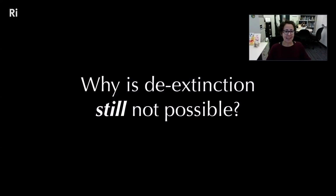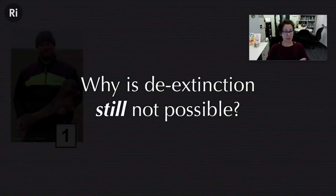So why is it that de-extinction is still not possible? Why can't we do this yet? The issue is that there are technical challenges and also ethical and ecological challenges, but let's stick with technical for now, that we still really haven't been able to overcome. Let's focus on the mammoth.